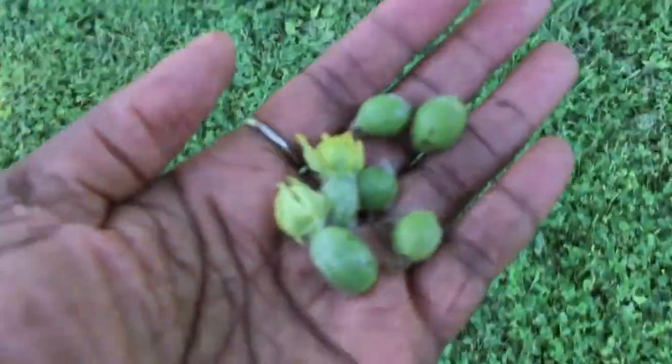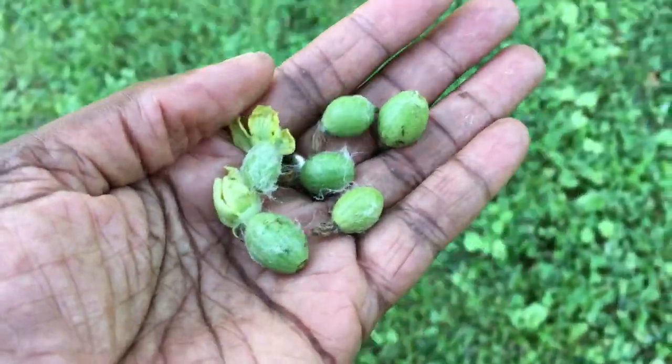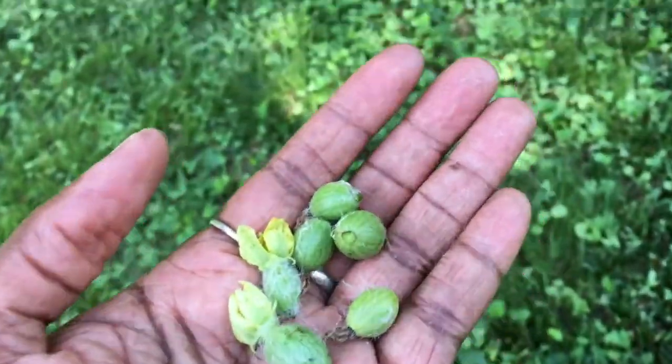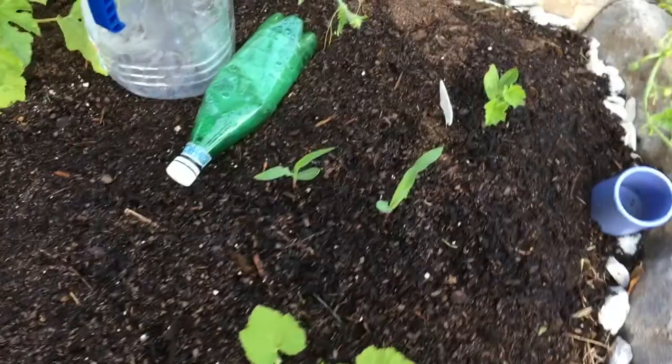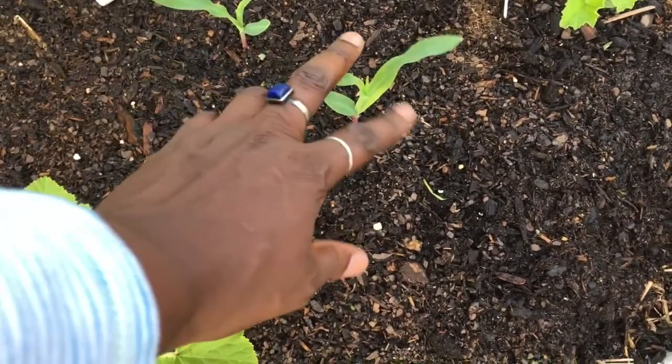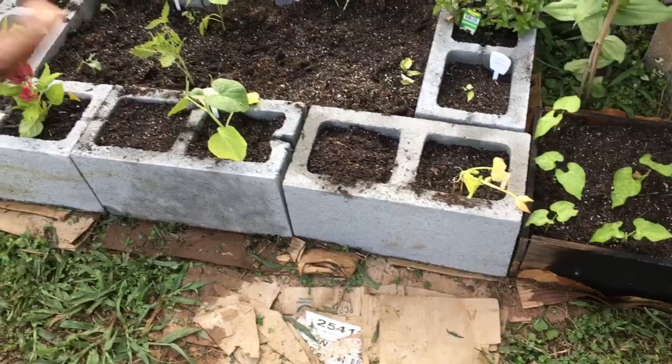I think I may take off some of them because the plant right now is trying to put a lot of energy into producing a lot of watermelons. A week ago I planted corn here. So these take 85 days to harvest. So I made another bed.